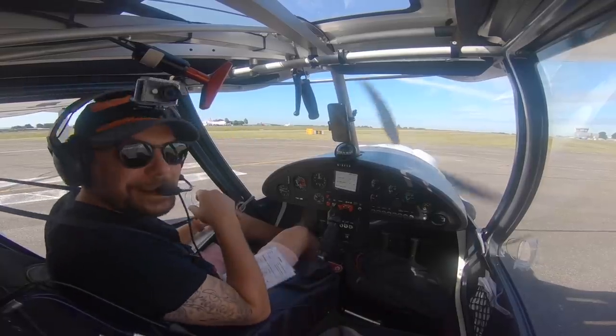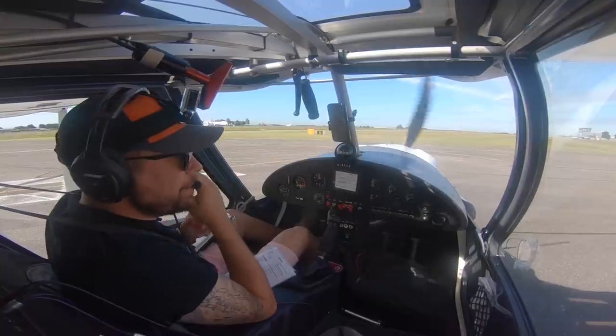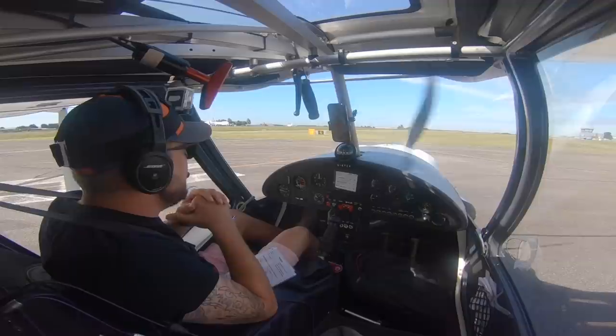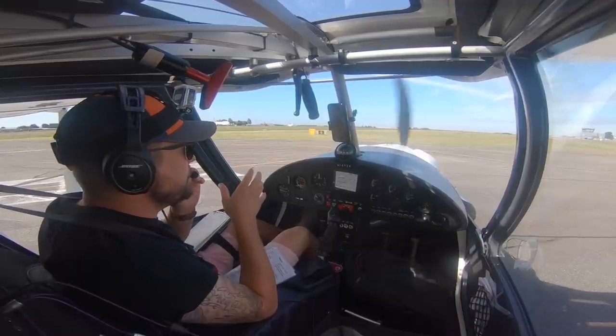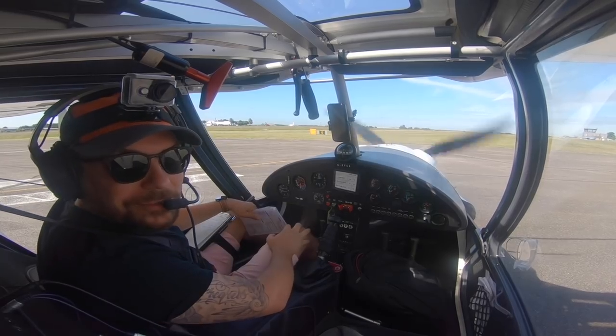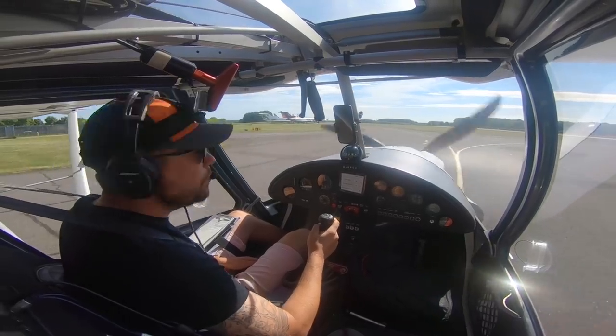Welcome to another episode of Learning to Fly. Today, I'm flying down to West Tisted. So from Kemble, you kind of go overhead Popham and down, meeting a couple of friends there, socially distanced, of course, and really looking forward to it. So thanks for joining me. Kemble traffic, Golf Charlie Alpha, entering runway 26 hard via Alpha 3.